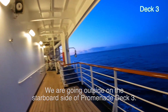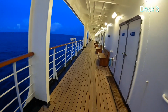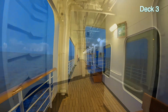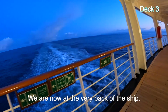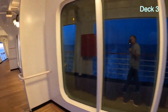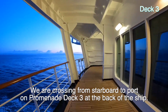Now, I think you can get all the way around the ship. So let's head this way. This is going aft towards the back of the ship. These windows here are the dining room we were just in. It's a little noisy back here, but this is the back of the ship. And that's our wake. And that's the dining room. And now we're crossing from starboard to port. The left side. Starboard being the right.